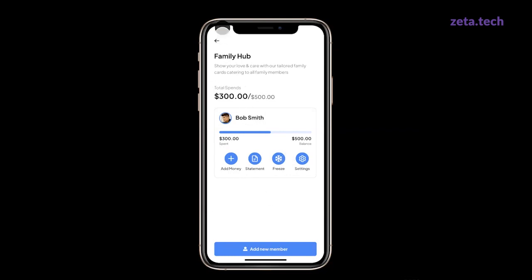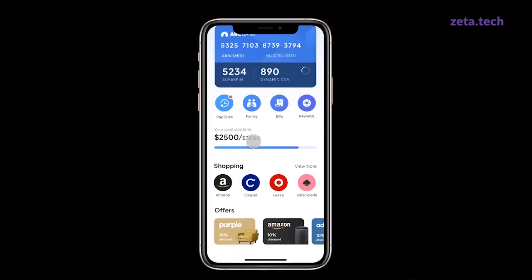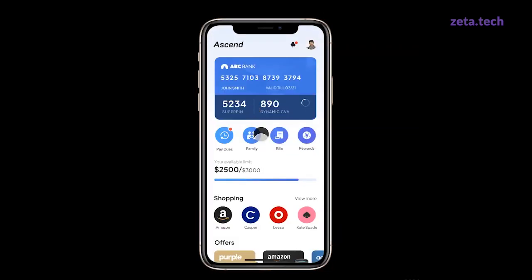All of these rich features provided by Zeta's credit card processing platform, such as card controls, pay later loans, rich statement, family hub, and more, together increase your customer engagement, multiply your revenues, and reduce your costs.